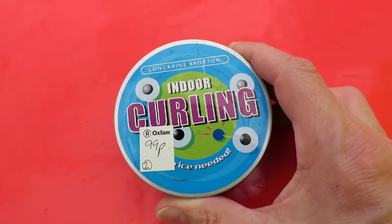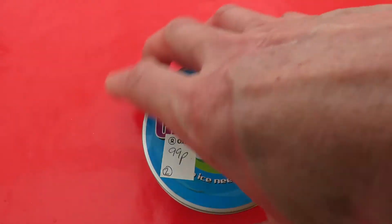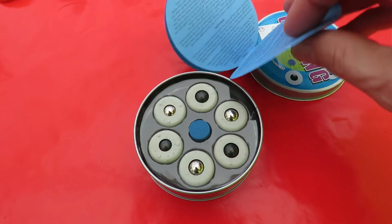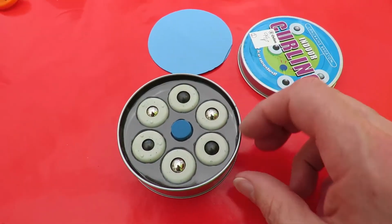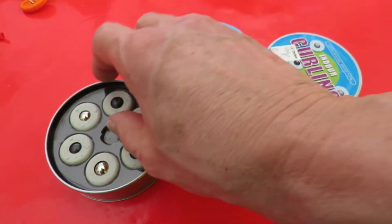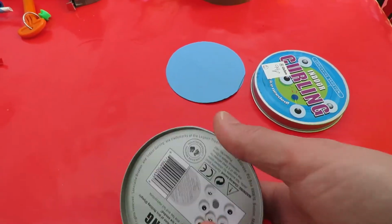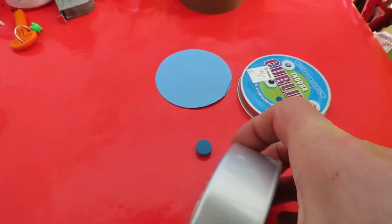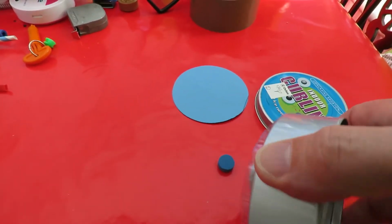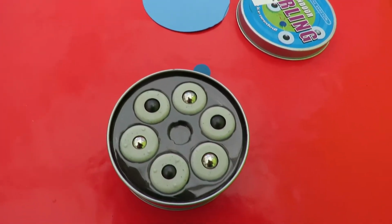Indoor curling. Cost me 99p in Oxfam. Haven't even opened it yet. Let's have a look. Got some instructions. Oh gosh. Can't even get them out. Gonna need 2 hands. Yep, gonna have to put the camera down for a second.